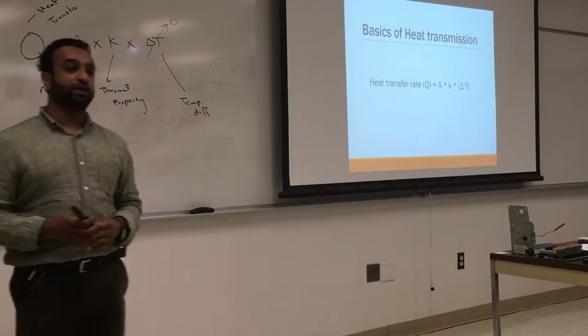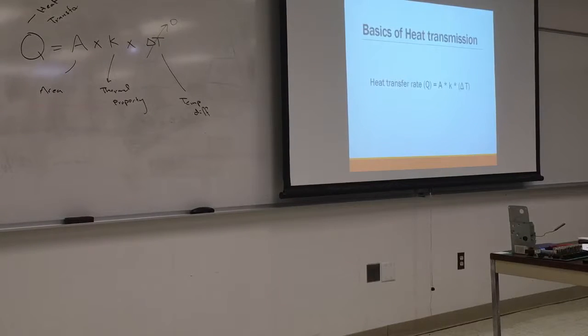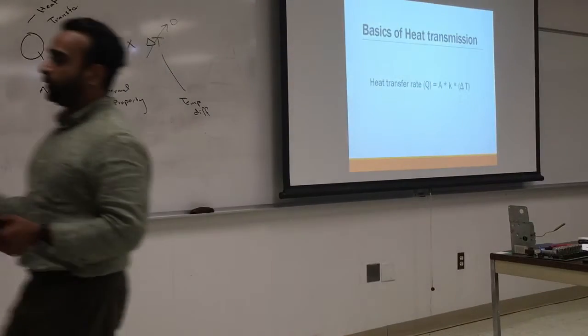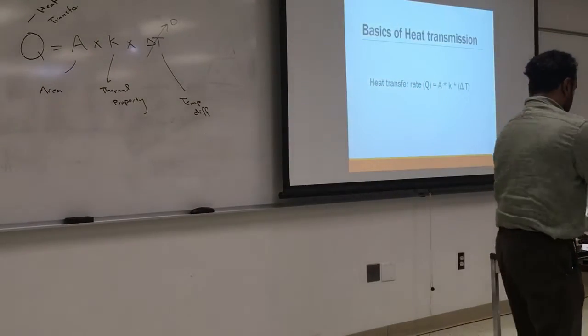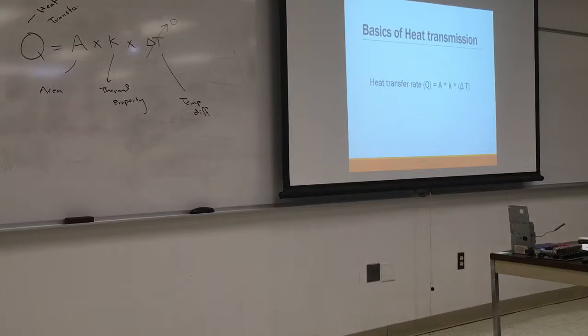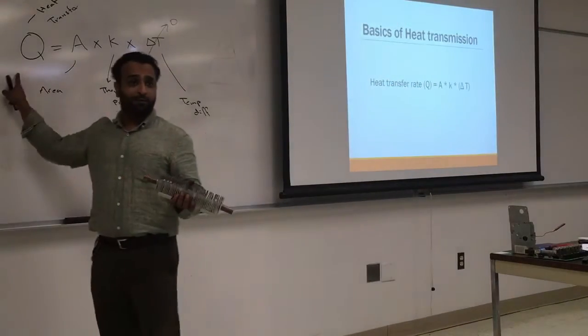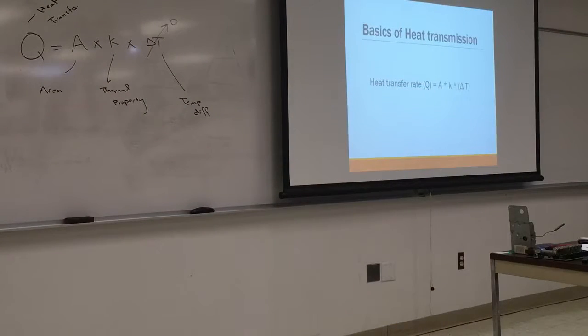How big of an area is exposed to the outside, to the difference in temperature? The more surface area, the more heat transfer. The less surface area, the less heat transfer. That's why, in this equation, if you look at this radiator, why do we have fins? What are these fins doing in terms of this equation? What are they increasing? Area. So that's why we have more fins. We are increasing the surface area, which means this will go up or down? Higher.